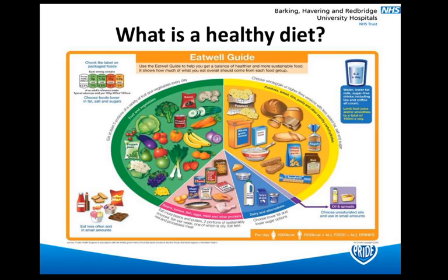This slide is also about labelling, that we have the traffic light system on labels to give us an idea of how much fat, salt and sugar is in the foods that we're eating, with green being the best, orange higher amounts and then red for the highest amounts.